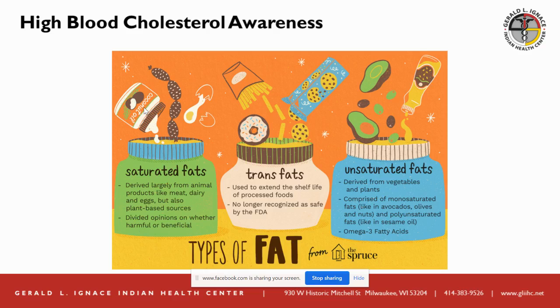And then last but certainly not least, we have unsaturated fats. These are derived from vegetables and different plant sources. So, things like avocados, different tree nuts and seeds, things like olive oil. And these are comprised of two different kinds of unsaturated fats, monounsaturated fats and polyunsaturated fats, which are all very good for our heart health as well as health in different other areas. So for example, polyunsaturated fats, along with the omega-3s, are very good for our brain health, excuse me.